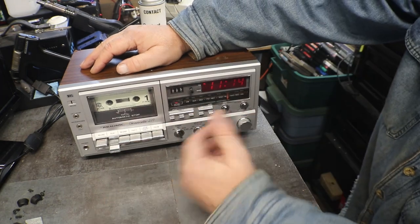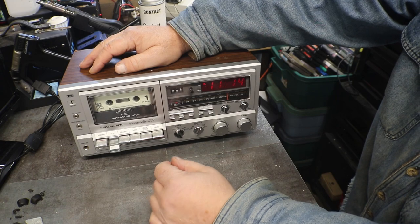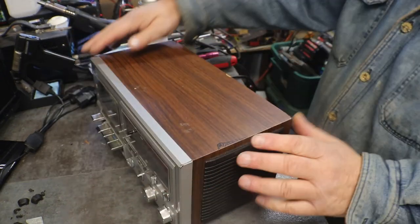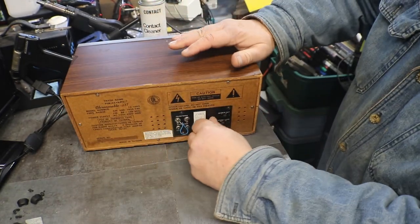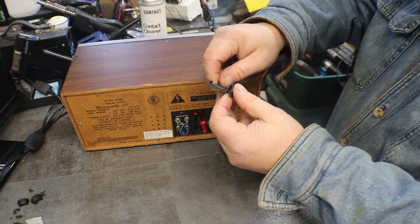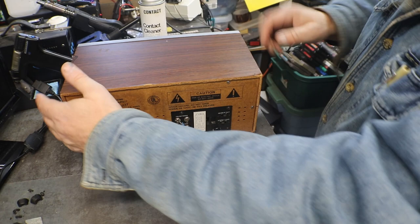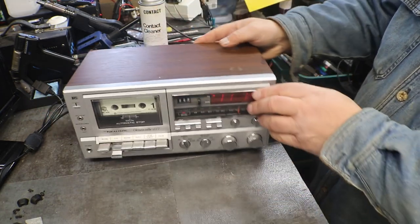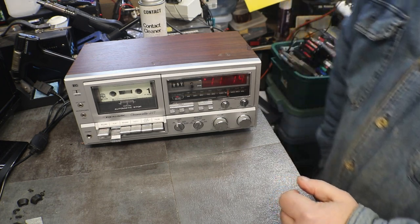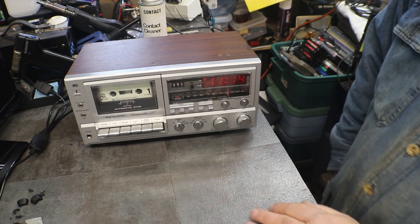Clock works. I got it set. That's the time it is right now. Counter works. I didn't put a battery in it. This has the battery backup for your clock, and it takes a 9 volt. I don't have a 9 volt lying around to throw in it. But she's a worker. She works. And that was the whole goal of getting it fixed, or trying to fix it, and see if we can get it to play music again.